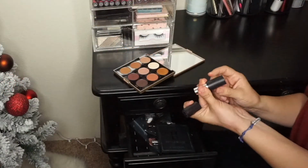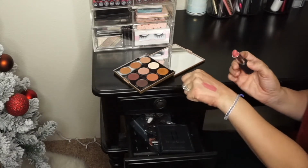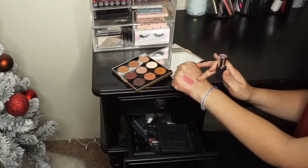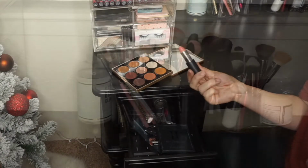Here's a Sigma lipstick in Spades, which is a really good, like, pinky lipstick. This is kind of like the Your Lips but better look. Like, this is kind of my lip shade, just more pigmented. So that's why I like this one so much, like, clearly. Like, this thing has been used and abused.